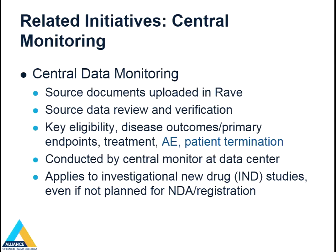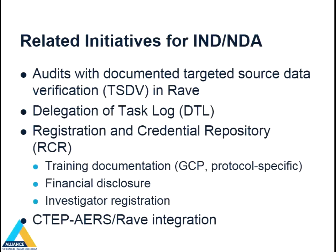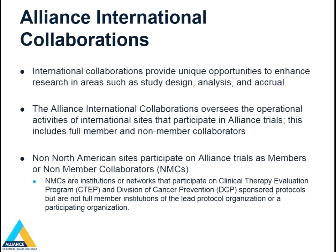Central monitoring is one of those, where the sites will be uploading source documents into RAVE, and we will be reviewing those centrally in the stat center. Other initiatives: we are going to institute targeted source data verification in RAVE, audits, delegation of authority log, registration credentialing, CTAP AIRS RAVE integration. Those are all initiatives aimed at having our studies better able to comply with the requirements.